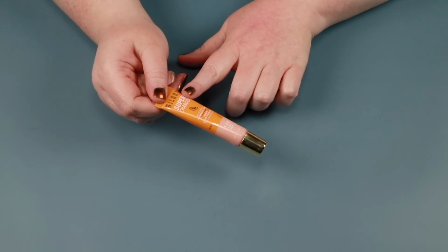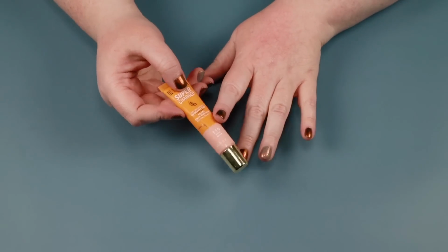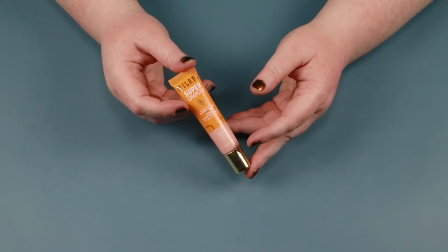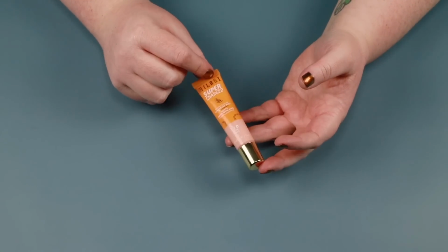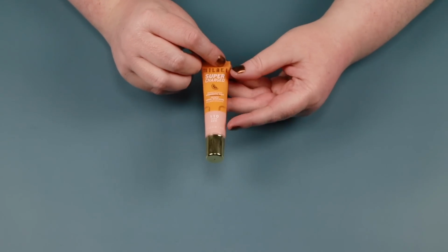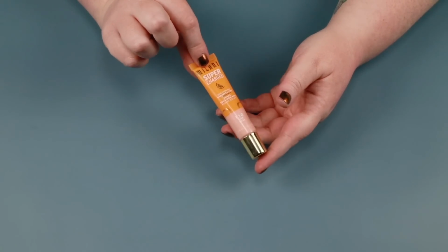So this one's from Milani. This is the Supercharged Brightening Under Eye Tint. And I remember liking this initially. I didn't have a problem with it. I thought it was really cute. But the last few times that I've used it, it always just darkens my under eye area to the point where it looks like I'm sick. And I don't know why that is, but it never did that before. So maybe it's just not working with me now. But yeah, I liked it initially. I just don't love it now.